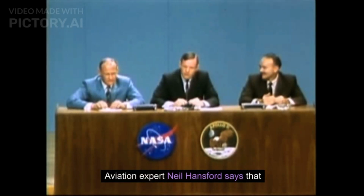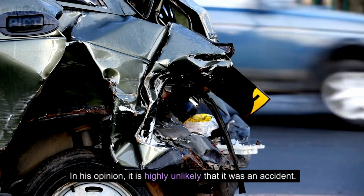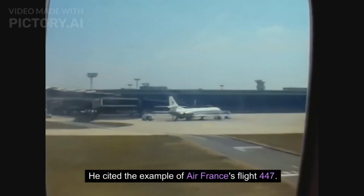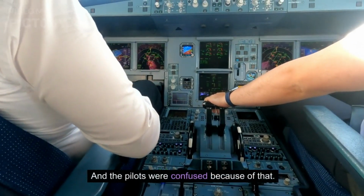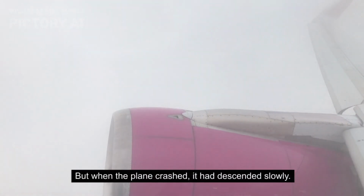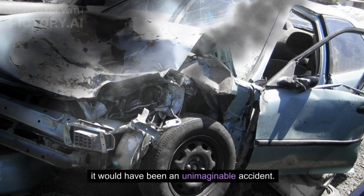Aviation expert Neil Hansford says that the chances of this crash being an accident are very low. In his opinion, it is highly unlikely that it was an accident. He cited the example of Air France's Flight 447. It had crashed in 2009. There were technical problems with that flight, and the pilots were confused because of that. But when the plane crashed, it had descended slowly. But in this crash in China, the plane fell like a rock from the sky. If this crash was because of an accident, it would have been an unimaginable accident.